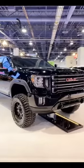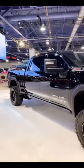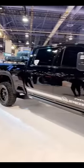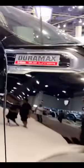Yeah, all right, I found something that's more my style, you know. Just a small little lift. Probably a 6-inch lift, 37s, 12 and a half, R20. Gotta go, of course, with the King Off-Road. 2500 HD. GMC. Duramax. Allison. Clean.